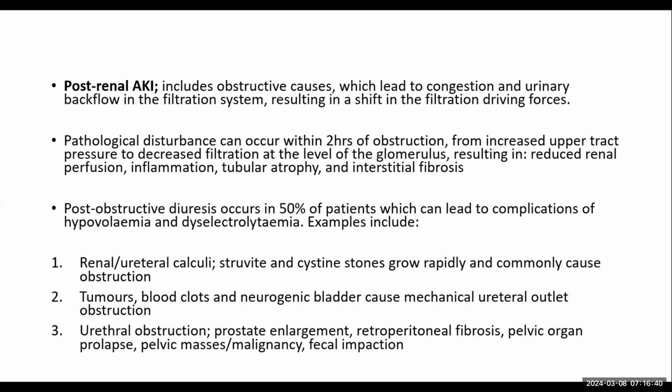For post-renal AKI, the factor here is primarily obstruction. The obstruction leads to congestion and urinary backflow into the filtration system. So what we would have in the long run is reduced renal perfusion, some background inflammation, tubular atrophy, and then interstitial fibrosis. But it's important to note that within 2 hours of the obstruction, pathologic disturbances are already setting in.